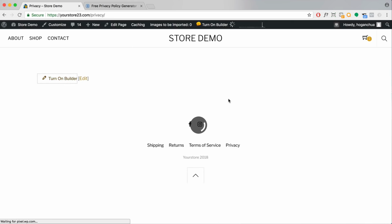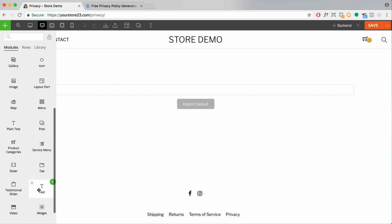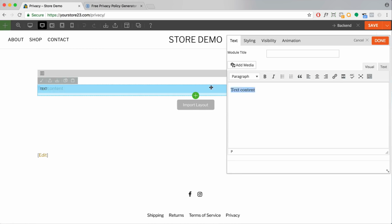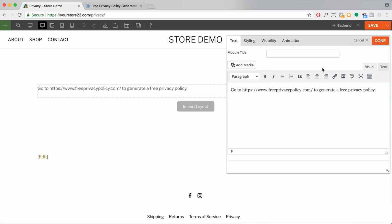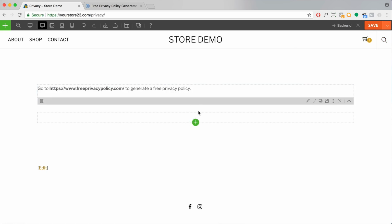Okay, so what I'm going to do is just paste in the URL that you can go to. So you can go to this website here. Done. To generate your privacy policy for your privacy page.